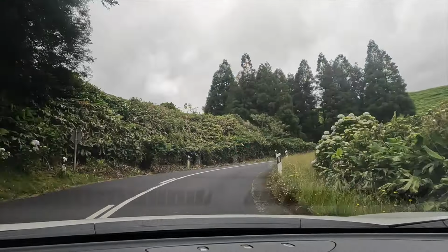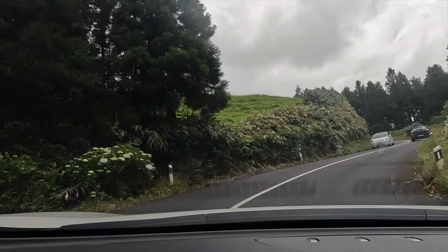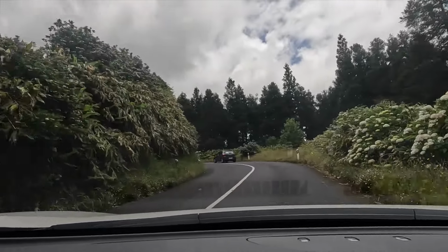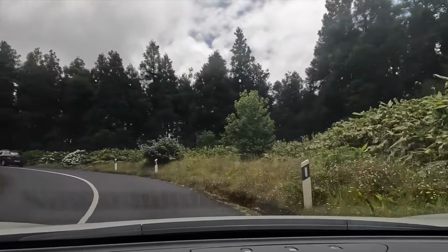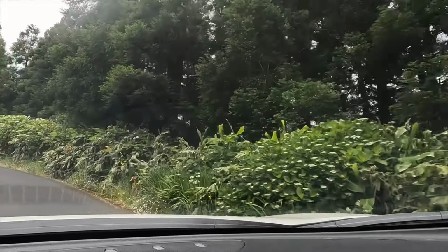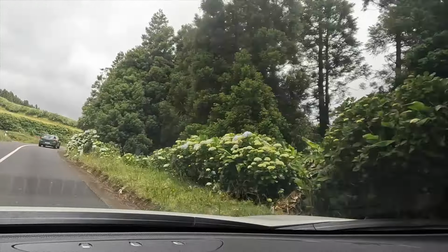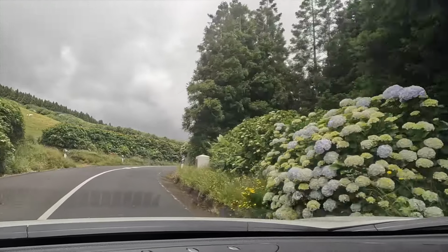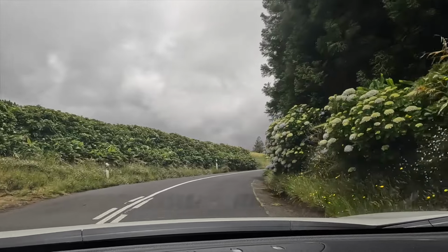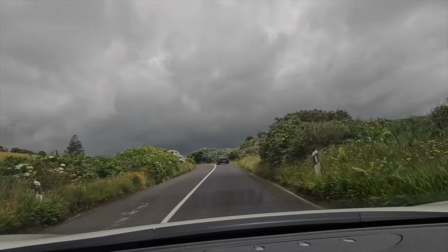The Leaf is kind of a perfect vehicle for here, size-wise and even power-wise. I would not want anything bigger than this. And actually, it'd be nice to have a little more power than this, but it's ample. We're not having a problem getting up these mountainous roads. So we're heading toward the Miradouro do Pico do Carvalho, which is a viewpoint, the first viewpoint here.